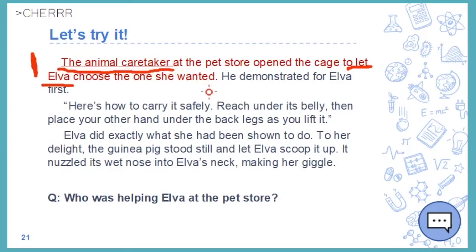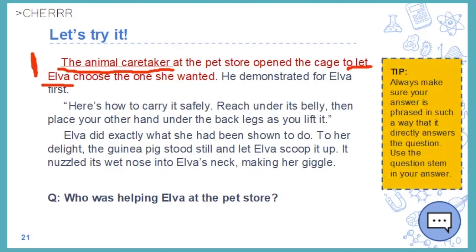So the person is an animal caretaker. Okay, so your answer, make sure that it is phrased in such a way that it directly answers the question. Okay, ATQ, remember those three letters? Answer the question. Okay, use the question stem. Now, this is a very simple thing. What is the question stem? Now, this is the question. This is the question. Where is the question stem? Who was helping? Okay, so that is the question stem that we can use in our answer.